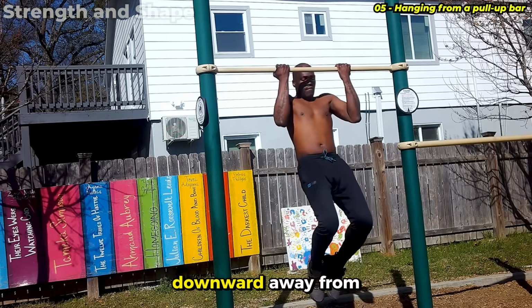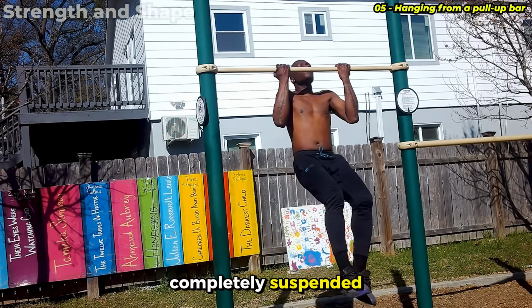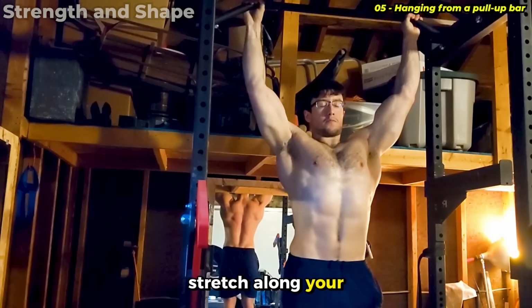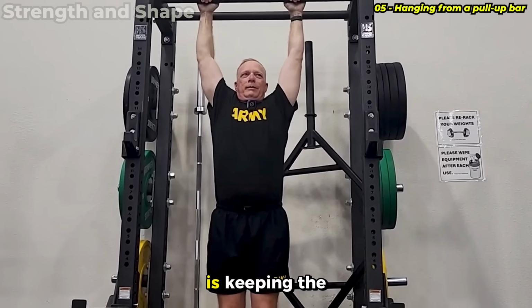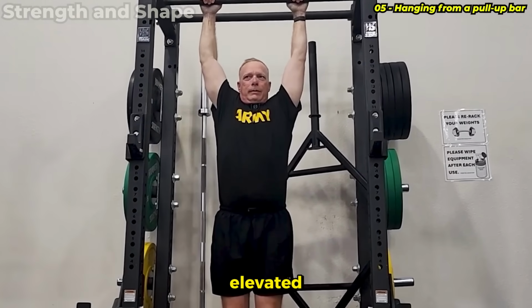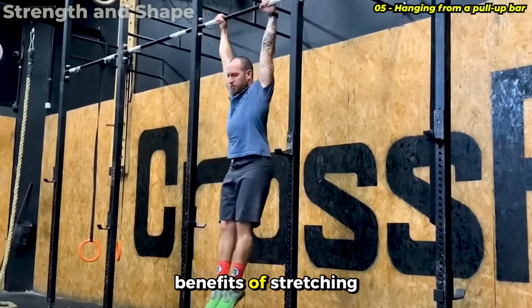Relax your shoulders downward, away from your ears, and allow your body to be completely suspended, feeling the pleasant stretch along your entire spine and shoulders. The most common error in this exercise is keeping the shoulders tense and elevated, close to the ears, which can cause discomfort and reduce the benefits of stretching.